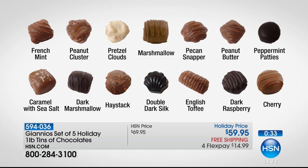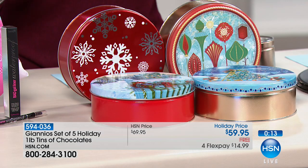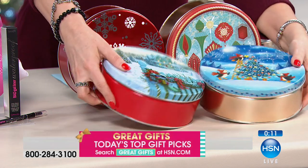So here's the deal. Each one is individually wrapped, and on the individual wrapping, it says what you're getting. The first one, French Mint, my personal favorite. I'll probably take one and put it in my pocket. Peanut cluster, peanut clouds, marshmallow. By the way, they make their own fresh homemade marshmallows. Pecan snaps, peanut butter. The peppermint patties are amazing. Salted, that sea salt on the chocolate and the caramel. And you can see the rest there because I don't have time, but you also get all the tins.